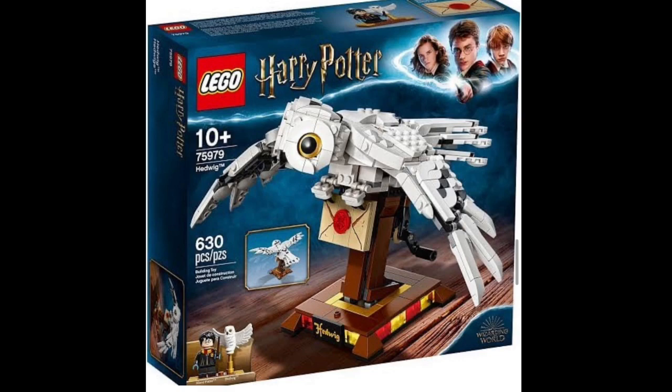I believe we did get Incredibles brickheads a couple years back that were exclusive to Barnes & Noble, but this is the first Harry Potter boxed set. Now, again, this has 630 pieces, going to retail for $40, where it releases August 1st in the United States and June 1st all over the world.